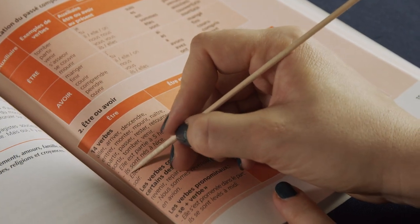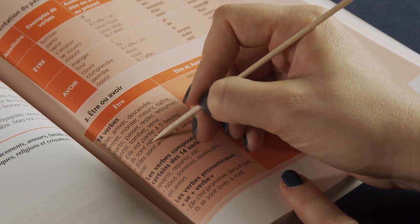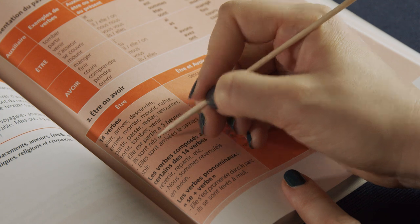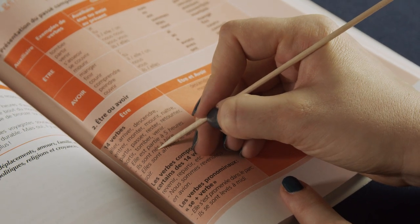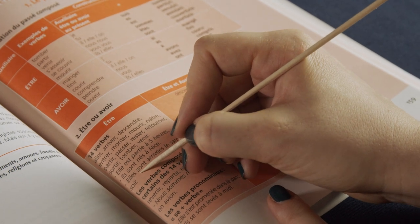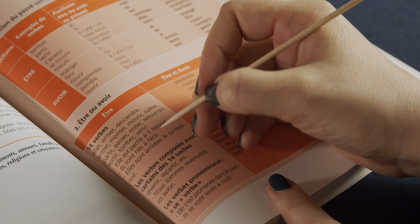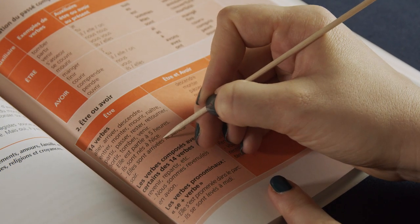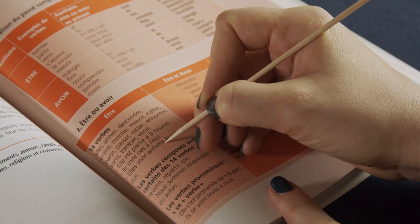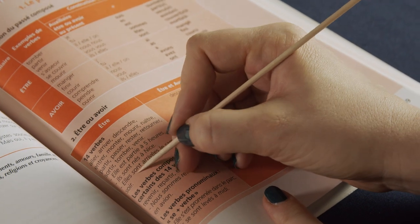Here we have the plural, ils sont nés. We have to add an S because it's plural. And here we have elle, so the feminine form in the plural. We add an extra E and an S. So this is important to remember when you use être.